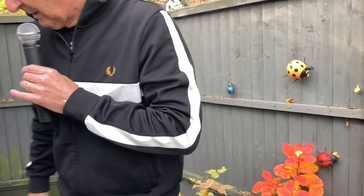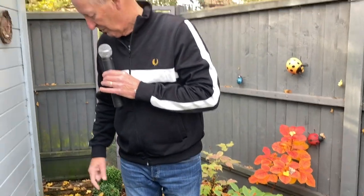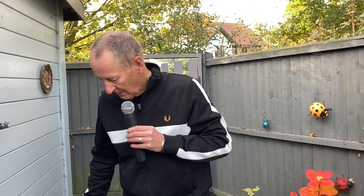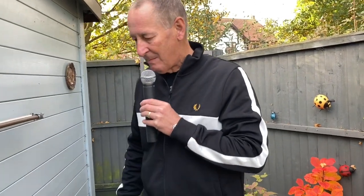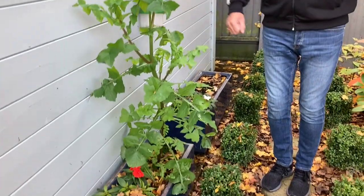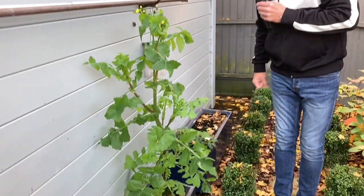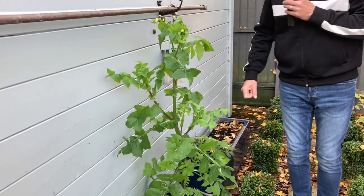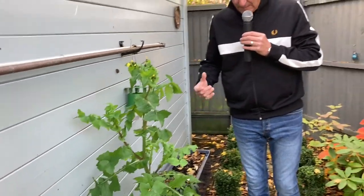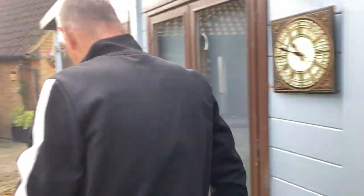Now, her pots. Actually, it's still working. Her pots. They need a bit of maintenance, and this lovely weed here. I presume it's a weed. It is a weed. That has just shot up. It has. Just shows how much nutrients are in the pot. Right, let's go around the corner.